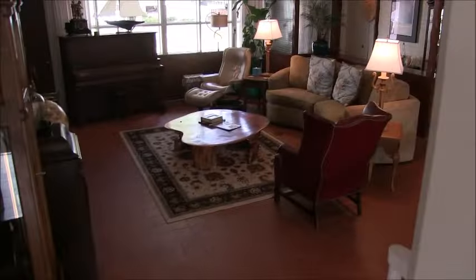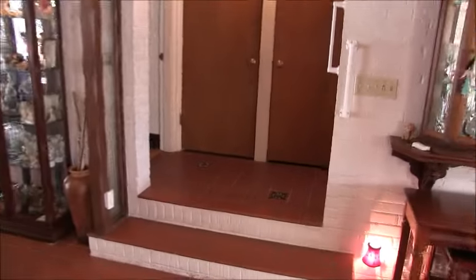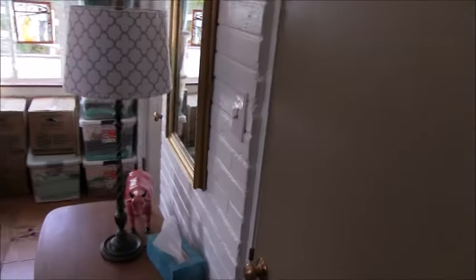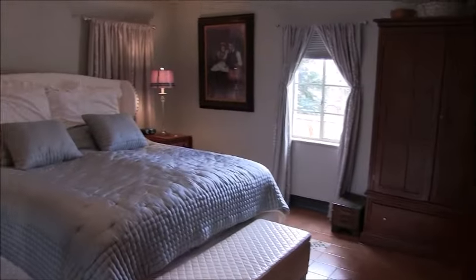The master suite and one bedroom are on this floor. Let's go look at them. These have tile floors as well. This is the guest bedroom. Has two closets there. Here's two hallway closets, linen closet. Here's the master suite.